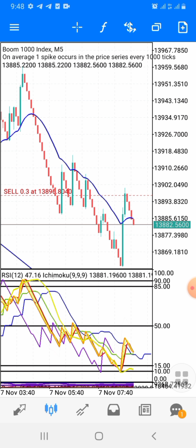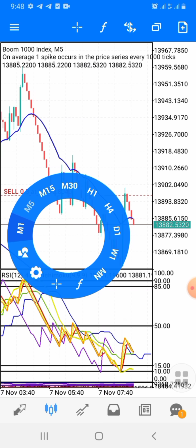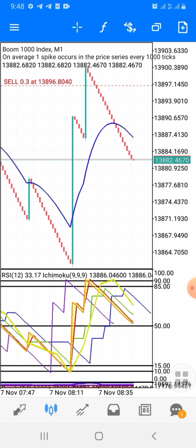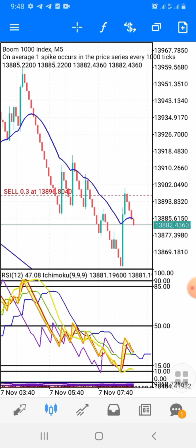Okay, I should close this trade right now. I should exit my trade right now. I should exit because I think it's probably my point coming around this point. But anyway, let us hold and see.